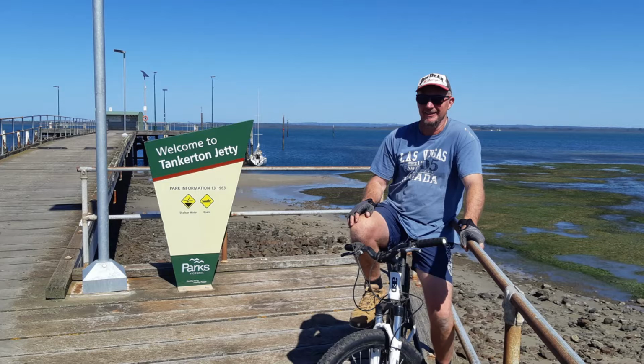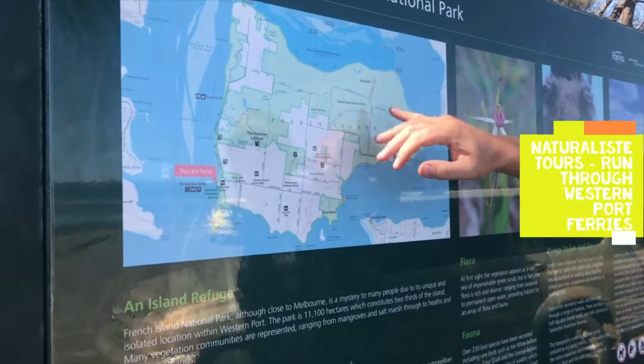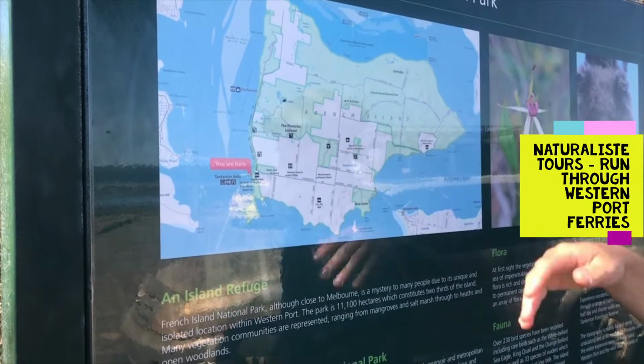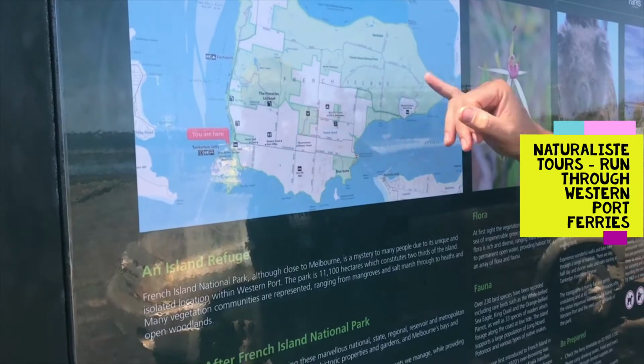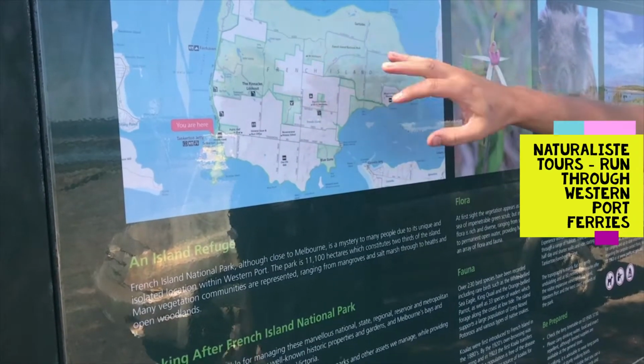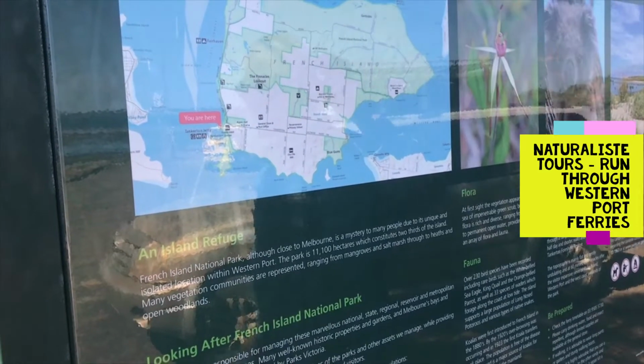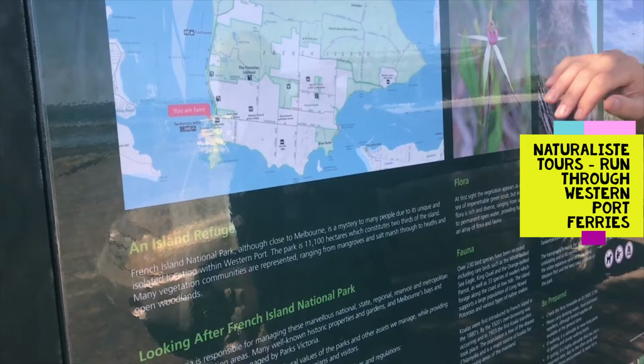We grabbed our bikes, we put them on the boat and sailed over to Tankerton Jetty. If you get on Tankerton Jetty, you'll see a fine collection of automobiles, very few of them registered. Through the far side of that, if you're really lucky, you might run into somebody who says to you, hey, what do you reckon? We'll go for a tour around the island. I'll take you. And we were lucky enough that that actually happened, and we ran into this fine bloke.